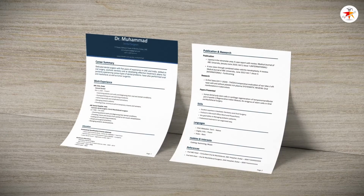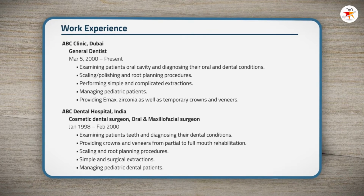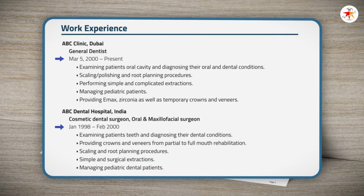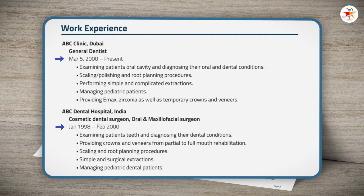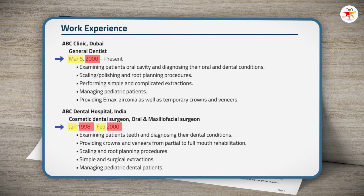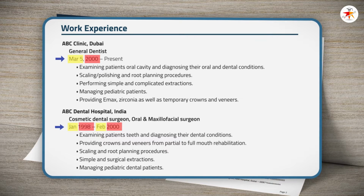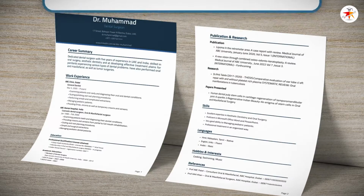If you are an experienced healthcare professional, then list your experience first. List your experience in chronological order, starting from your most current position, and all the way down to your first job, making sure that you highlight your active contribution on any job. Also, include month and years for each experience. Ensure that there are no gaps in your clinical experience. If there are, then provide explanation if necessary.